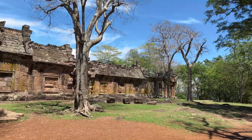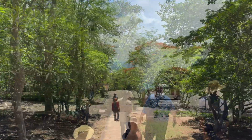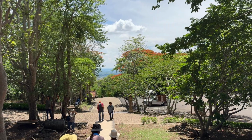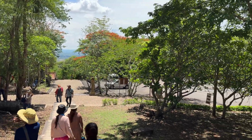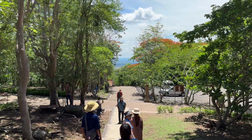So this is the outside here. And then over here is the parking and the valley view. This is looking down into the valley. So you can see we're 402 meters up. And then if you want to pay, this is 100 baht to park over here, and you can just walk right into the sanctuary from this parking spot.